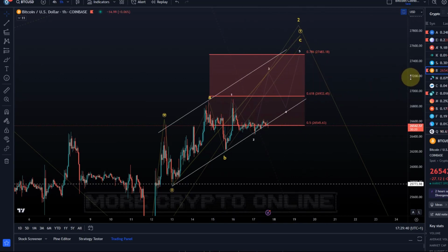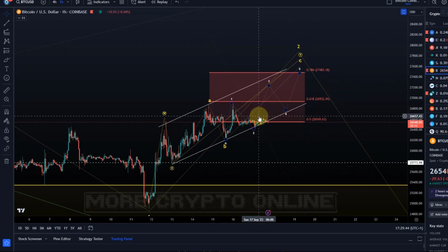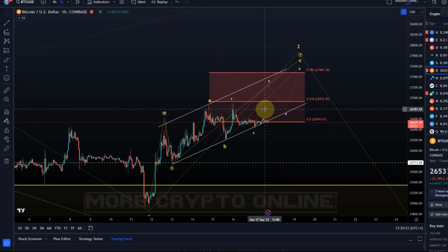So it's very interesting. Ideally, it's still moving in its ending diagonal here, so we are still tracking a wave 2 correction. Resistances are clear. They've been stated in the previous videos, all the way up to 27,480. As long as the price is below that level, we expect a third wave breakdown shortly. But in the very short term, the price should still move a little higher in this C wave of wave Y of wave 2. But Bitcoin can't really get off the ground there. It's sort of dancing around that 50% retracement level at 26,540.